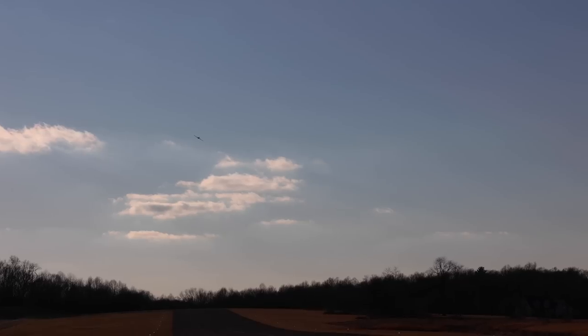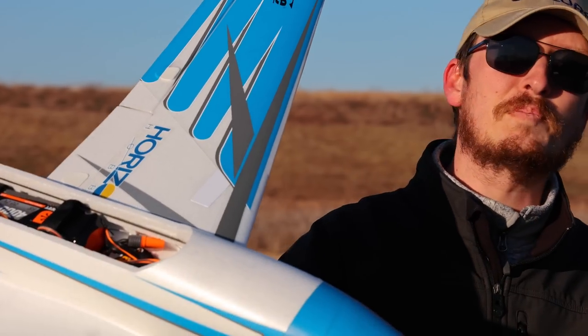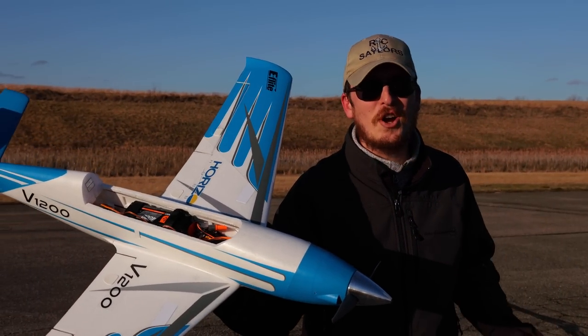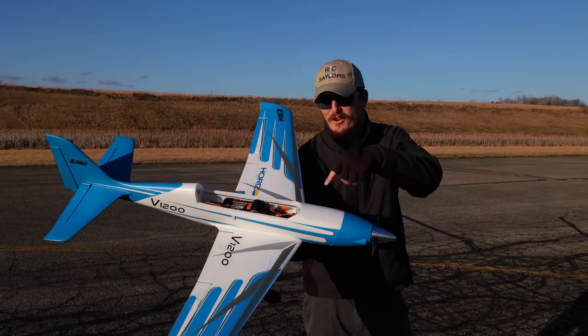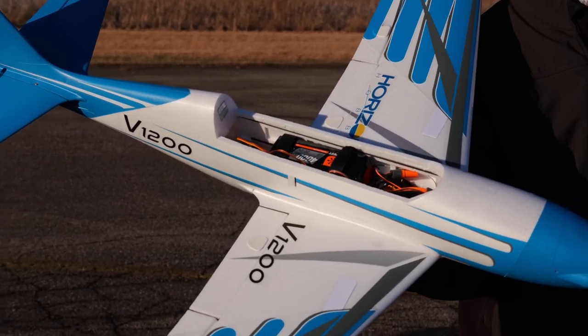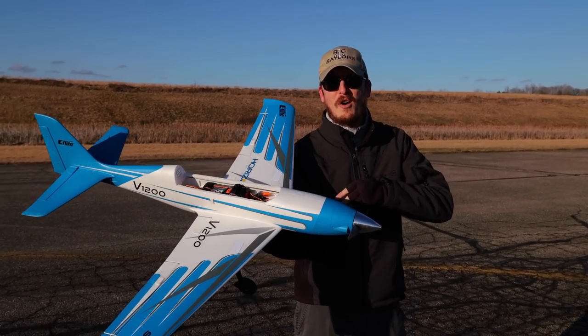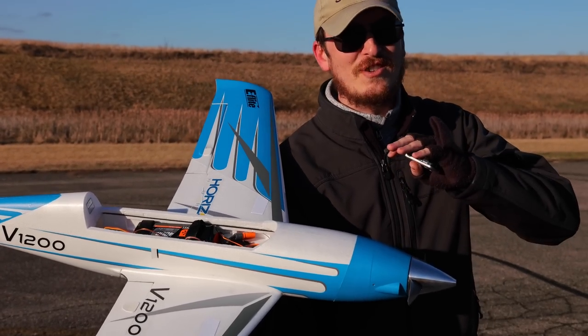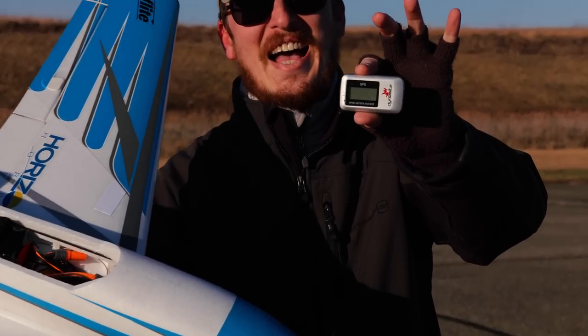That is so amazing. Here we go. This plane is by far the fastest RC I've ever flown or driven. I've seen the makers of this plane say they can push over 200 miles an hour. I don't know if I can hit that fast, but I do know from my maiden flight that it's faster than anything I've ever flown. So in this video, we're gonna find out just how fast is it.